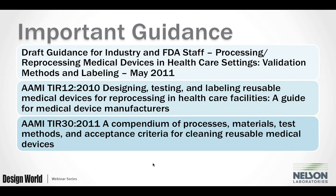Some important guidance that has just recently come out in the past couple of years is the draft guidance for industry and FDA staff. This is very interesting information from the FDA. This is still in draft guidance. They are still working on getting the more formal final approval for this guidance, but they are following every part of the guidance, and so we have to make sure that we are complying with all parts of that when we submit information to the FDA.